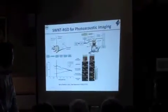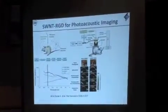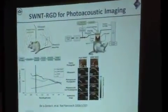Sorry, light goes in, that's the same penetration, but the sound coming out has a little attenuation compared to light, so it has more sensitive detection. And these nanotubes have unique properties, so we can actually combine ultrasound and photoacoustic imaging.